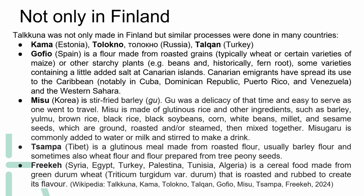Then in Tibet, they make champa. It's also made from roasted flour, usually barley flour, and sometimes also wheat. And they are adding peas to it also, or a flour prepared from that.